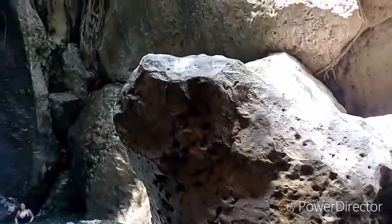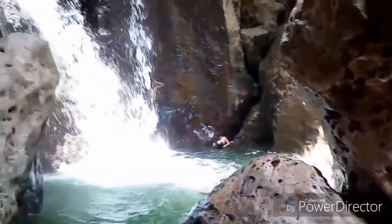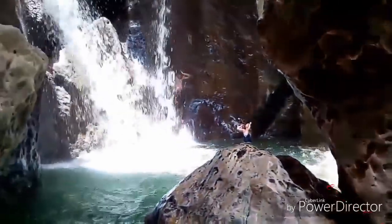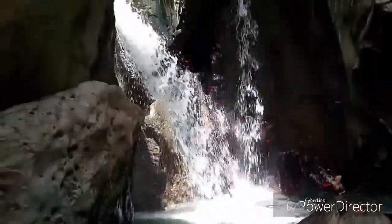Number 2. Cane River Falls. Sitting just 9 miles outside of Kingston, Cane River Falls is a hidden gem, located behind the local Bull Bay community. This secluded waterfall was frequented by the great Bob Marley, who would go there to wash his dreadlocks.